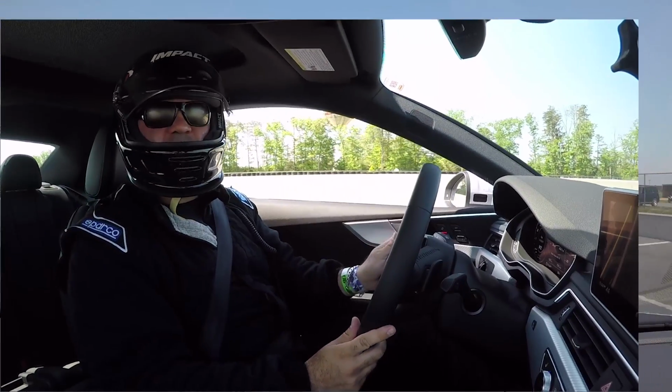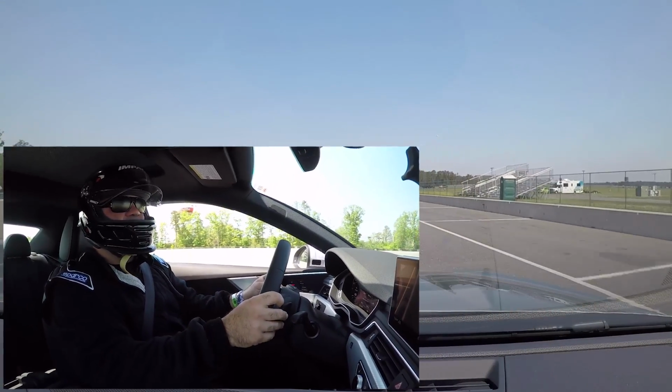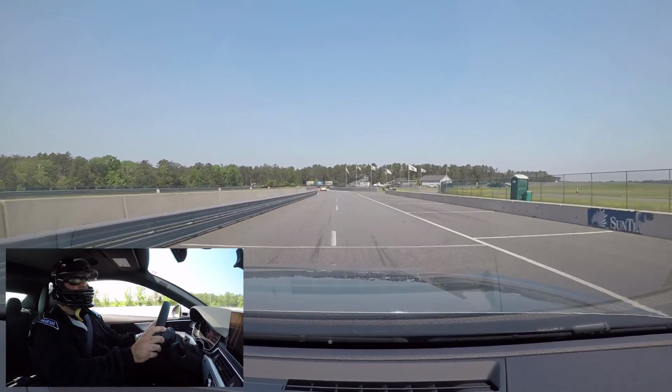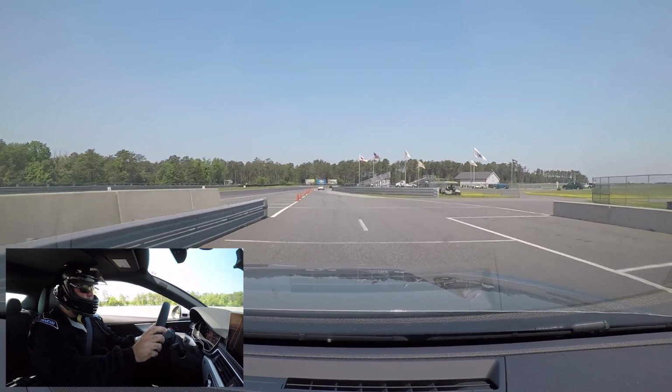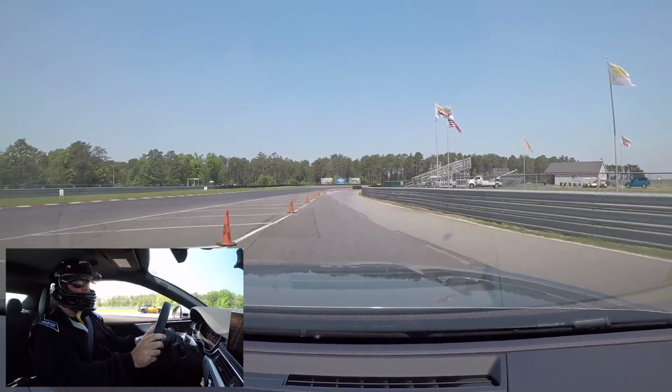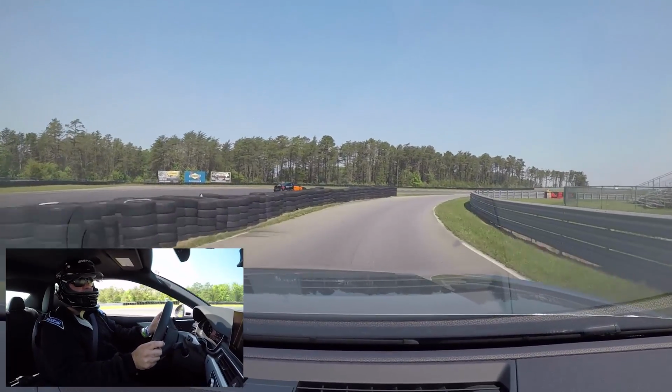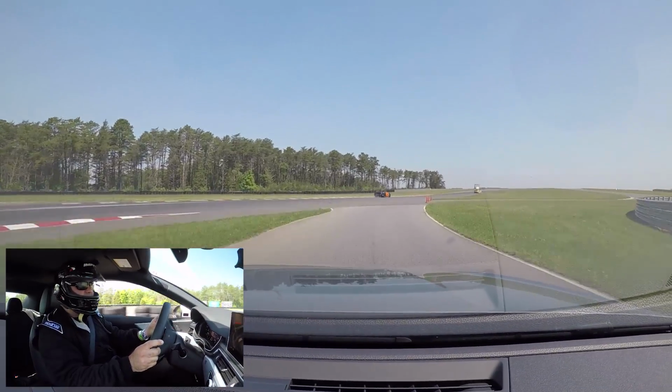Okay, here we go. New Jersey Motorsports Park, Thunderbolt course. Quite a technical course. I'm sorry I have to drive with the windows down. I hope you guys are going to hear me pretty good. I think you should be able to. There are some very real race cars on this track right now.